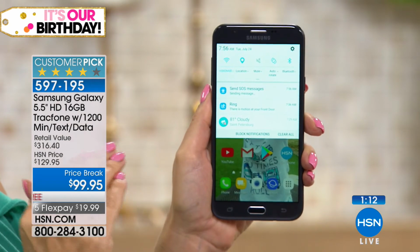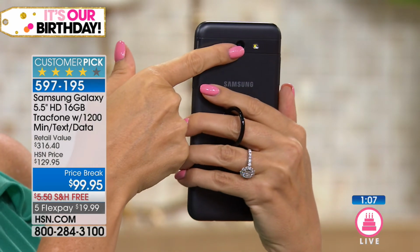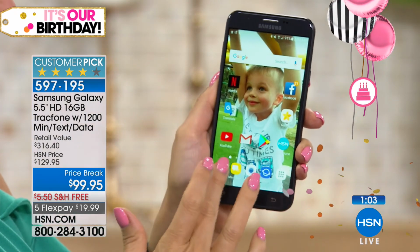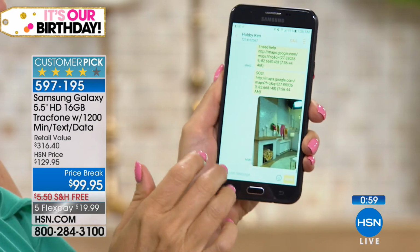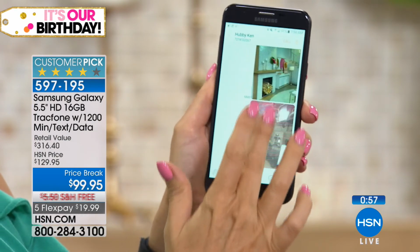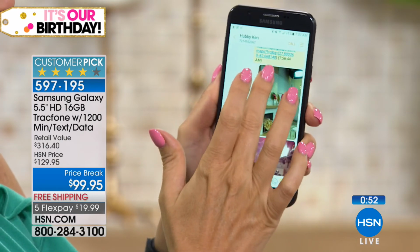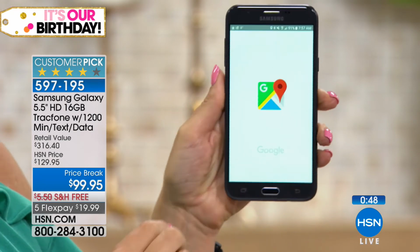So what it's doing is it's taking a picture with the front-facing camera, it's taking a picture with the rear-facing camera, it's capturing a snippet of audio, and it's sending a message that has your GPS coordinates with Google Maps right here. So there's a picture of the front, picture of the back, here's the SOS, and there's the map. So I'm gonna go back in and touch that map, and it's gonna show me exactly our coordinates.